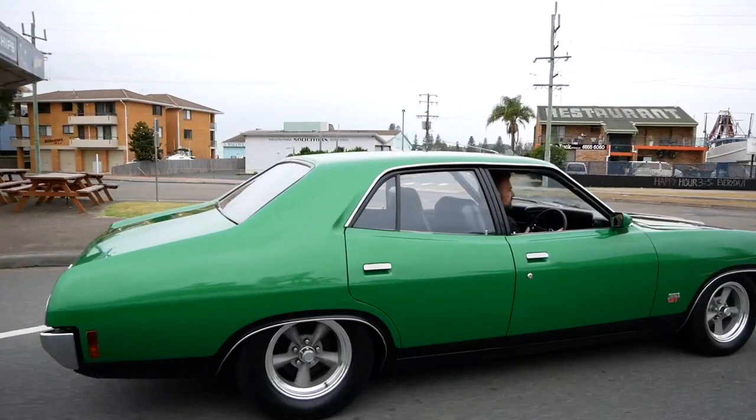This episode of Grassroots Garage, we have a very special car indeed, Nan's GT Falcon. It was bought new for her in '72 and it's been a treasured family member since then.